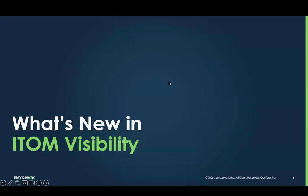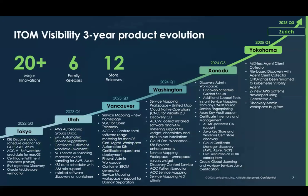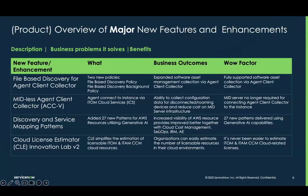We're going to get started from what's new in ITOM visibility. Now, over the past years and releases, you can see this is a short version of the huge amount of innovations that have been released throughout the different family releases. So the engineers and the product team have been very busy trying to deliver really great features to help you address your challenges. And you can see we had over 20 major innovations, over 6 family releases, and 12 store releases. We have really a lot of innovations, and in Yokohama, we'll have the same.